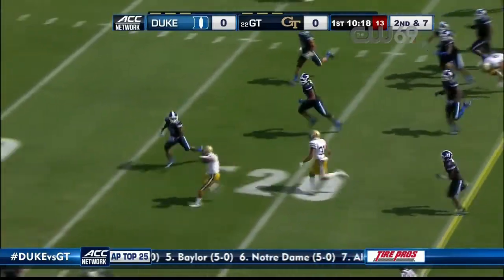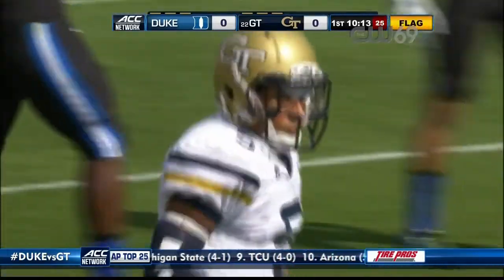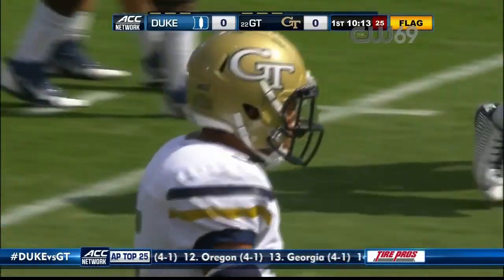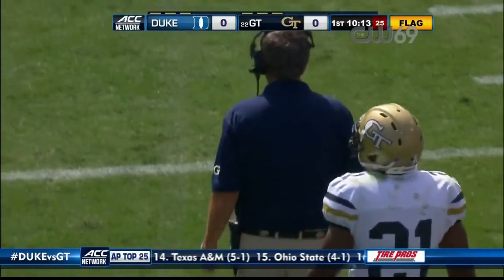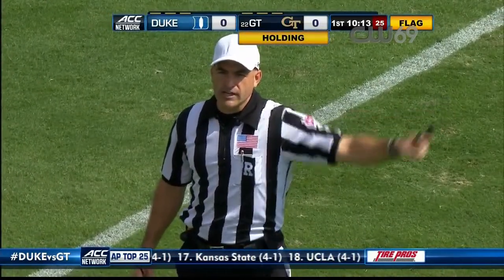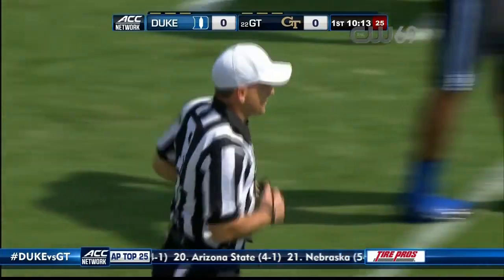This is Thomas. He's got room. A flag is down, but Thomas inside the 10. Devon Edwards finally made the tackle, but the flag is down at the 25. We'll see if it negates the pickup of 19. Holding on the offense. Number 84, 10-yard penalty. Still 2nd down. Number 84, Michael Summers, called for holding, and so that play comes back.